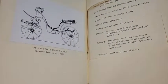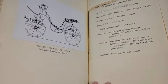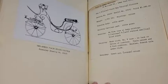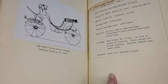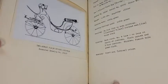Okay, this again is a 2-horse plain spring Victoria. Brewster drawing 20630. Sold to Mr. Stillman, still in New York City. And this one was rifle green, $1,385. Lace number 9. So we're going to skip forward here a little bit.